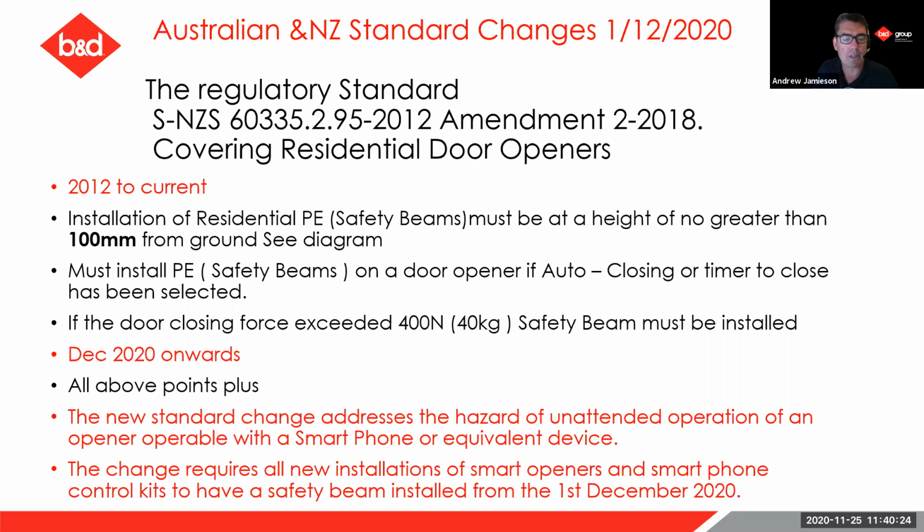We need to install a photo beam. So that was put into place in 2018, but it was given this 2-year time frame for the manufacturers to get their house in order, and that's why we launch come 1st of December 2020. But there have been some other appendices identified and enforced throughout the marketplace that relate to the 60335, and those are put on the screen there, identified as 2012 to current.